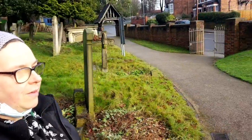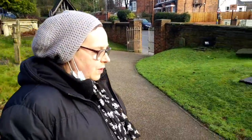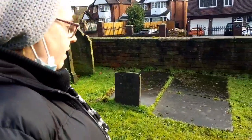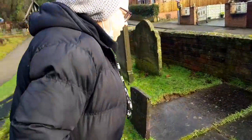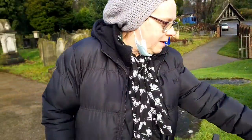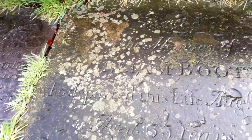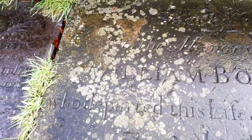So I'm just walking around now to one of my favourite, I don't know if I should say he's my favourite person, but it's a story that I often tell. This is William Booth. Now, can you read that, guys? William Booth. You see the Booth there? Can you read the William? Hopefully you can. I don't think I told you this story. No, you haven't heard the William Booth story. I was talking to Carmi about it.